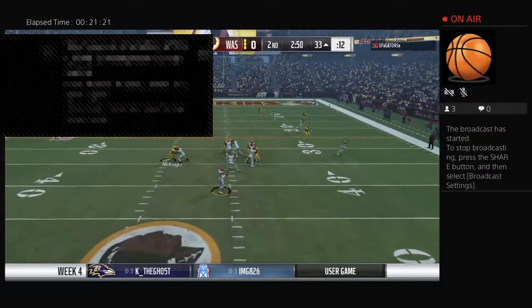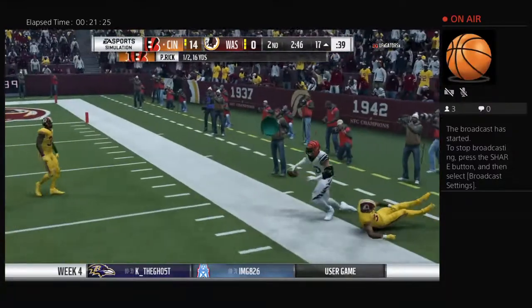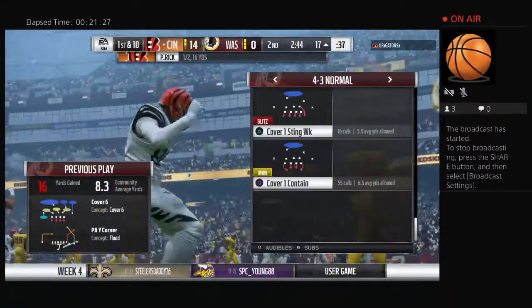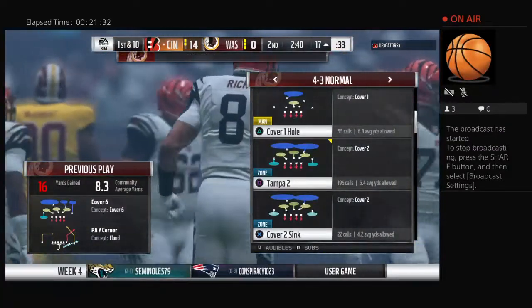Play action. They'll throw toward the sideline, and look at that catch. Dragging the toes, and that's going to be a first down. Well done. A Bengal first down on the 16-yard pickup there.